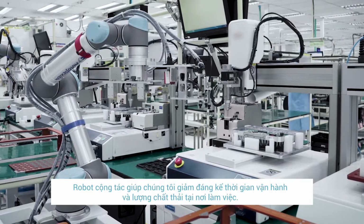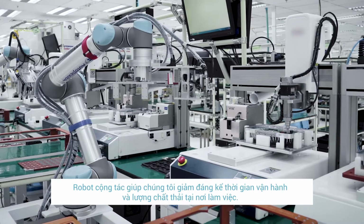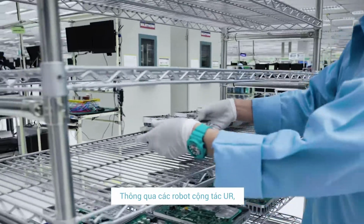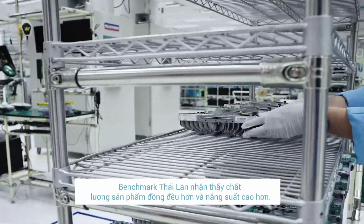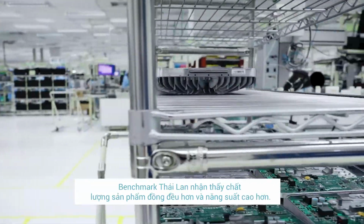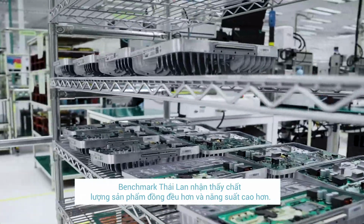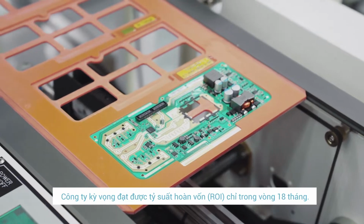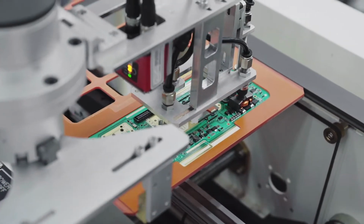The cobots help us reduce operational time and workplace waste dramatically. Through UR cobots, Benchmark Thailand is seeing greater quality consistency in its production output and higher productivity. The company is expected to achieve ROI within just 18 months.